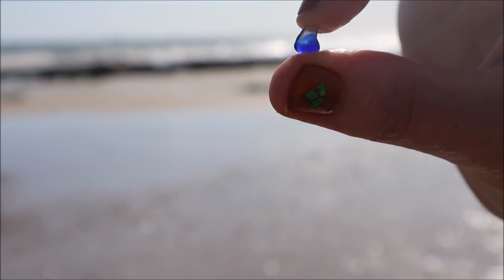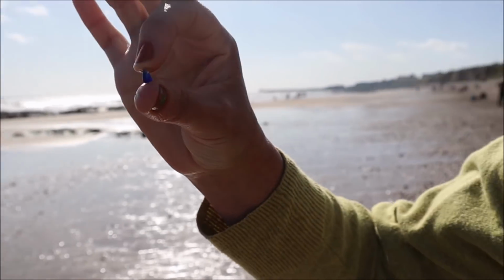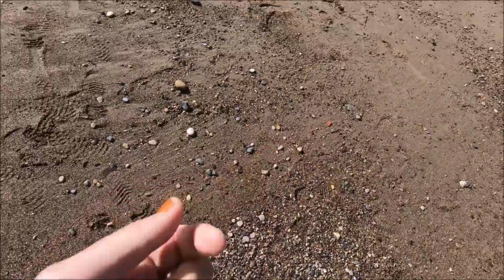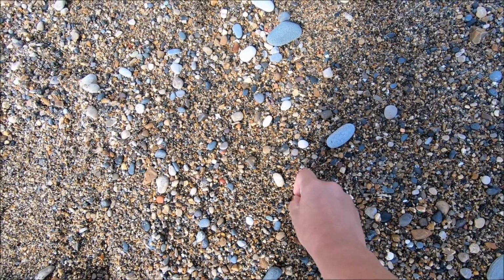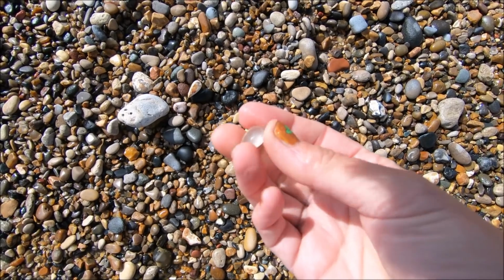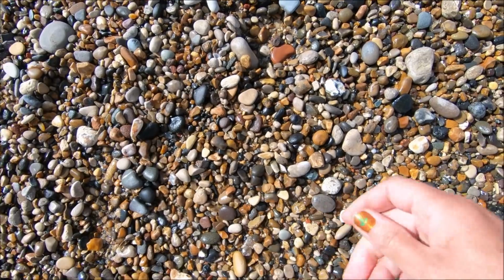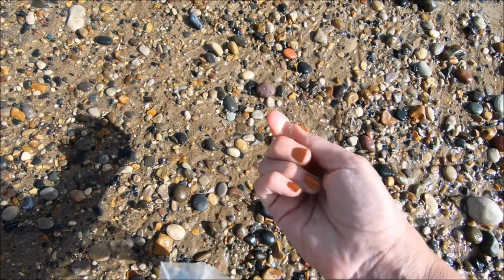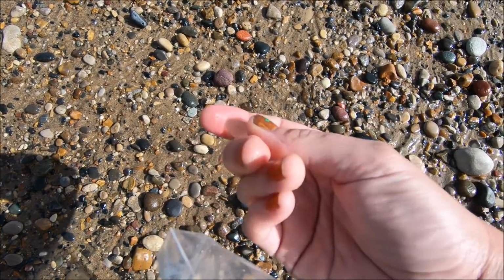Oh, it looks like a little wave. I've got my first multi. It's tiny, but there you go. I got one. Tiny piece of blue. Beautiful bubble. Look at that one! Wow, that's a jelly bean!